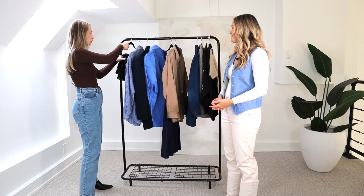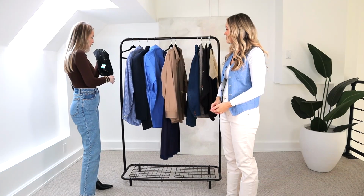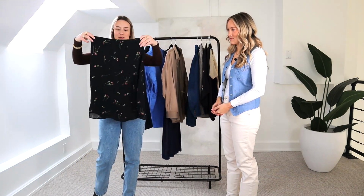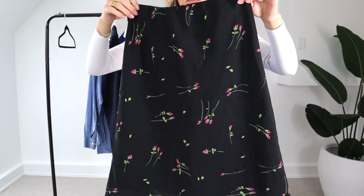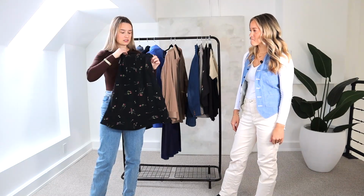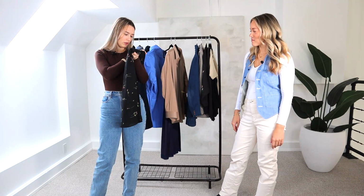So I'll show you guys my last one. This one I thought was so cute for the spring and summer. It's this adorable little black midi skirt. It's got what look like little roses or tulips on it. It was only $8. I'm not too sure of the brand name.